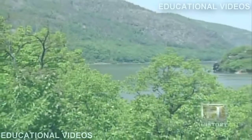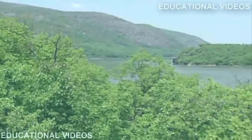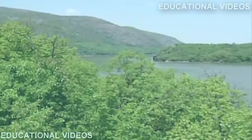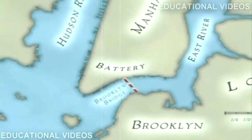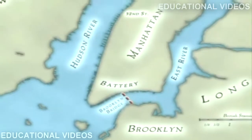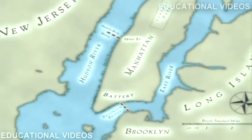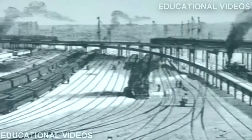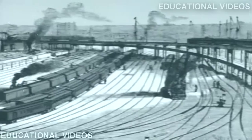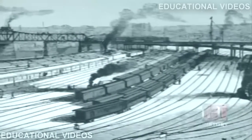The first attempt to build a bridge across the Hudson was seriously proposed just after the Civil War in 1868. Officials excited by the planned Brooklyn Bridge that would connect the eastern side of Manhattan with Brooklyn saw the Hudson Bridge as the next logical step. But unlike the Brooklyn crossing, the Hudson Bridge would be required to carry heavy rail lines to help bring supplies from other states into the city.